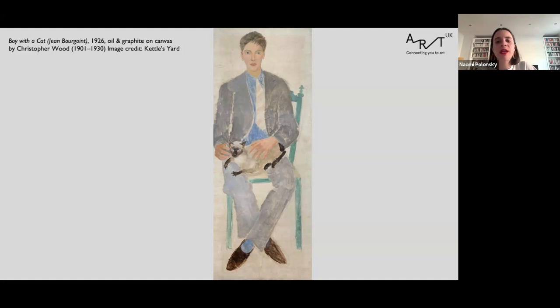Through Cocteau, the French poet, playwright, novelist, and general polymath, Wood met Jean Bourgoin, who is the subject of this portrait. Cocteau later based the main character in his novel Les Enfants Terribles on Jean and his sister Jeanne. And I love the boldness of siblings being called Jean and Jeanne. Wood was attracted to the Bourgoins' ambiguous sexuality, and he was particularly drawn to the tomboyish looks of Jeanne, with whom he had a brief but intense affair.